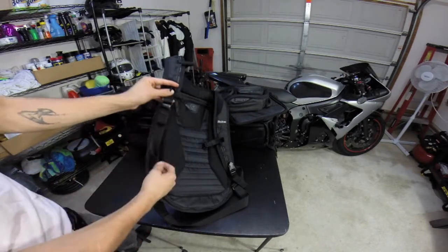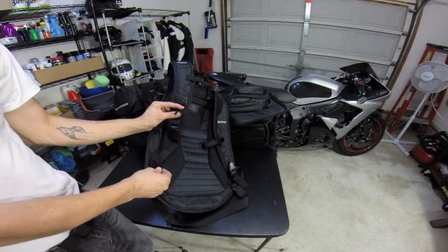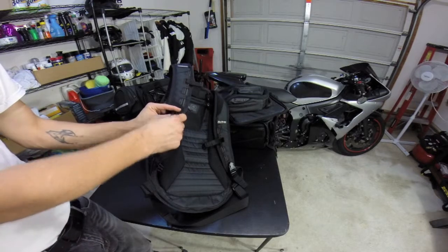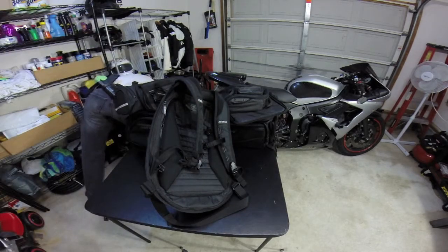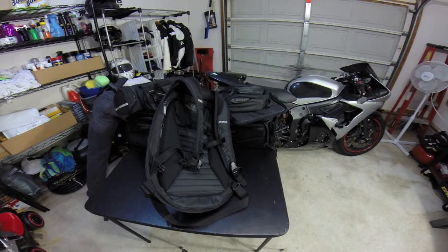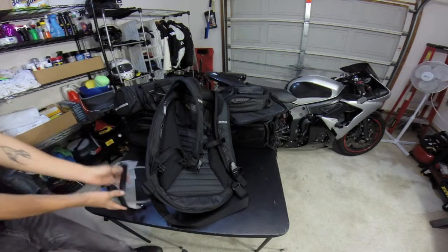Right here, this, which I have around the house somewhere, is a helmet strap. What you can do is you can click it right there. Actually, you know what? Give me a moment. I'll grab it for you. I know I've got it. There we go.